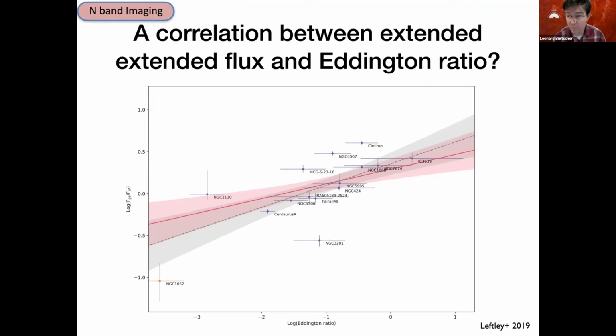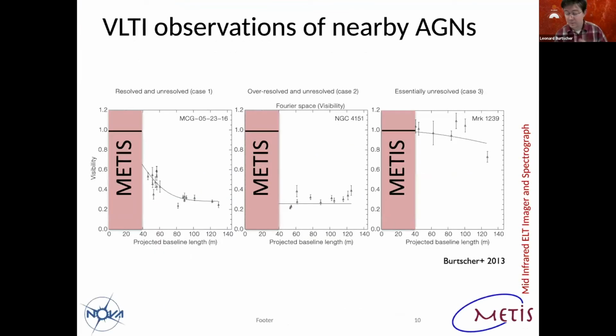And for that, you really need more of these polar elongated AGNs and study them in more detail. And for these, I think METIS will be really the instrument to look at, of course, because if you look at some of the fainter AGNs, so not NGC 1068 or Circinus, as we've seen before, which can be studied with a lot of detail already with single telescopes and with even more detail with VLTI.